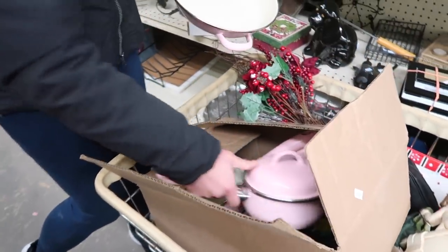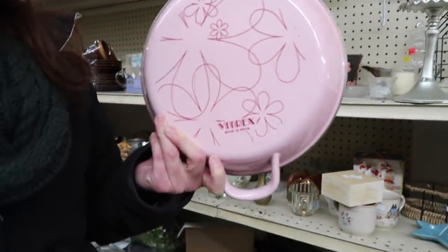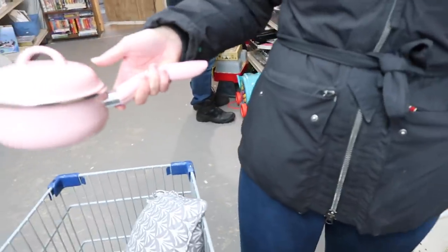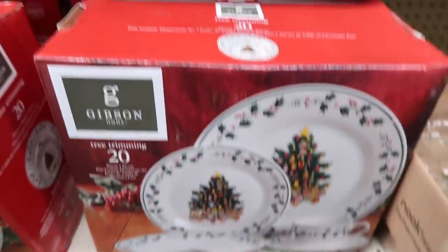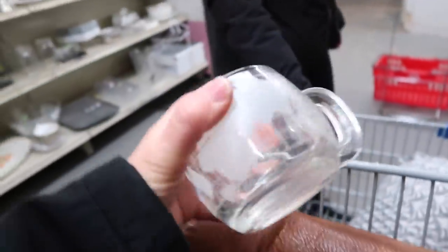What does it say on the back? Made in Spain. That's cool. Vitrex. It would be really cute in like an old kitchen. Look at all these plates. There are 1, 2, 3, 4, 5 boxes. These would be good for in my classroom.